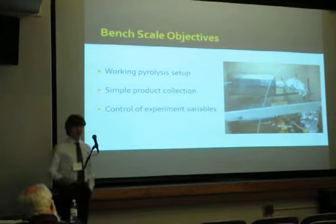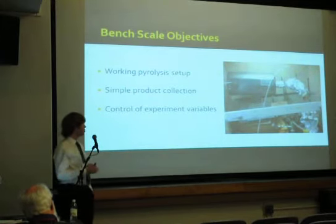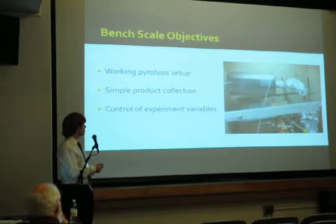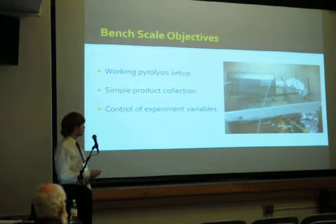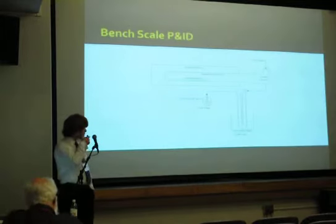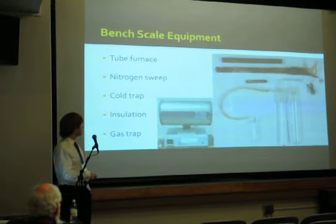So the first step to do this, we made a bench scale model that could fill our needs. Like you mentioned, it needed to be in a fume hood because we don't have anything to process the gas yet. We were just looking at the liquid sample in this experiment, and we wanted to have a system where we could control different variables and see how that impacted our setup. So to do this, we used a tube furnace that supplied the heat for pyrolysis.